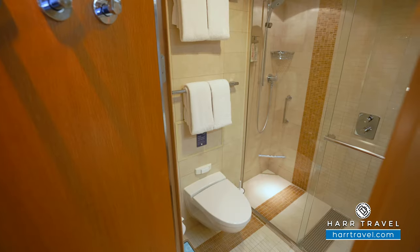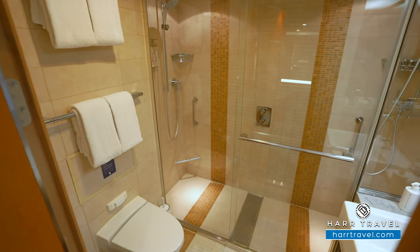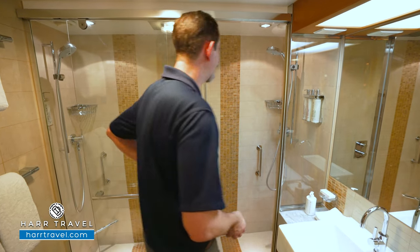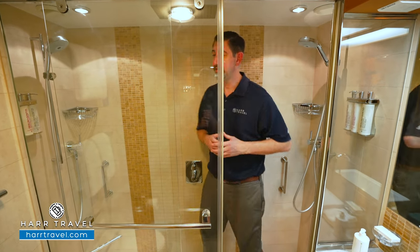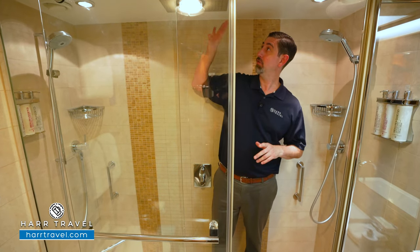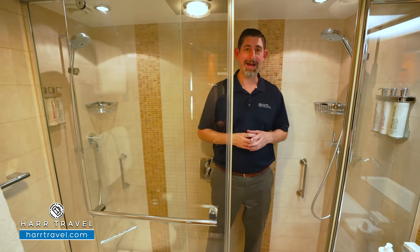Now, as we step into the bathroom, you're going to see, once again, it's a really nice sized bathroom. You're going to have a vanity here, plenty of storage underneath. And I just wanted to open this up so you can see you have a really nice large double shower. Now, I'm a big guy. I fit just fine in here. You're gonna have those adjustable shower wands on either side so two people can get ready at the same time, and a large rainfall shower head up above, along with more of those highly upgraded bath amenities.